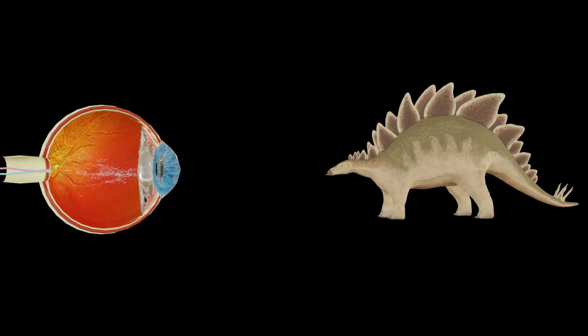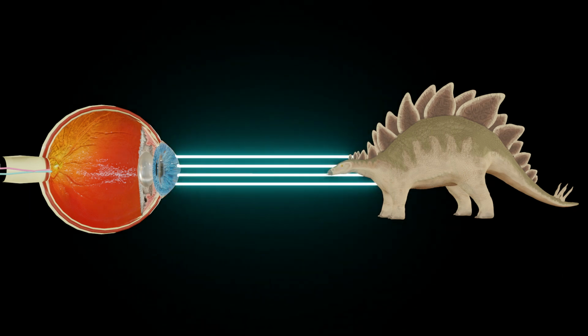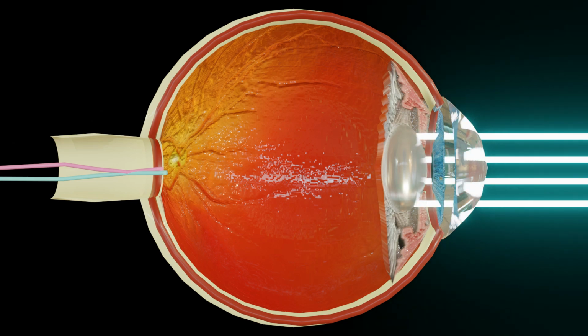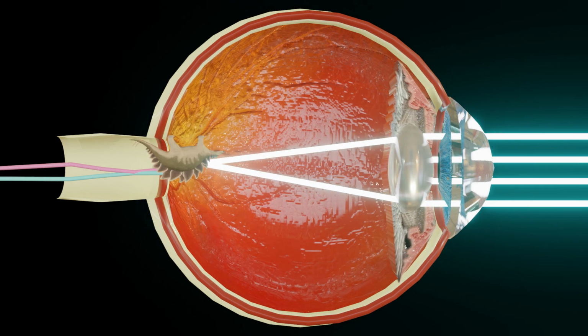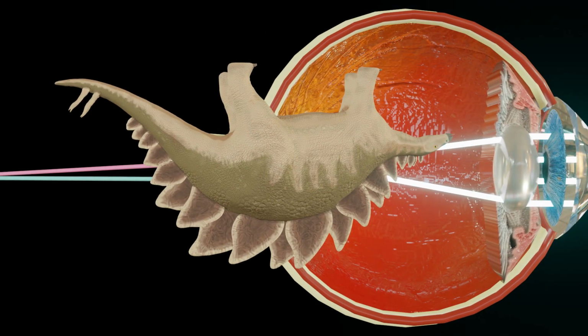First, the object light passes through the cornea, where it is bent or refracted onto the lens. As the light passes through the lens, it's bent a second time. Finally, it arrives at the retina where an image is formed. This double bending though has reversed the image and turned it upside down.